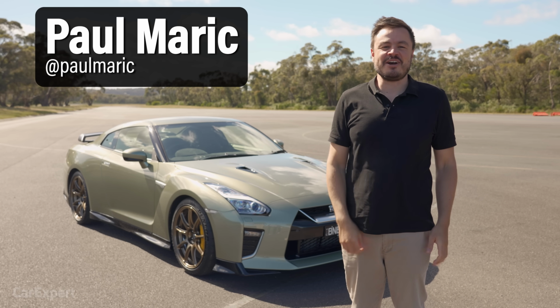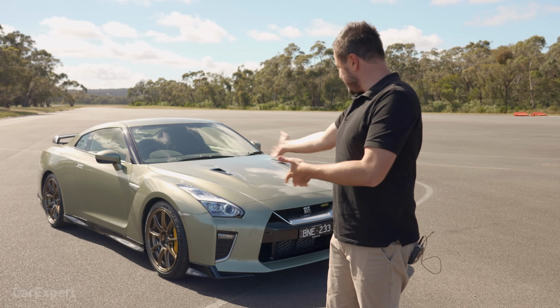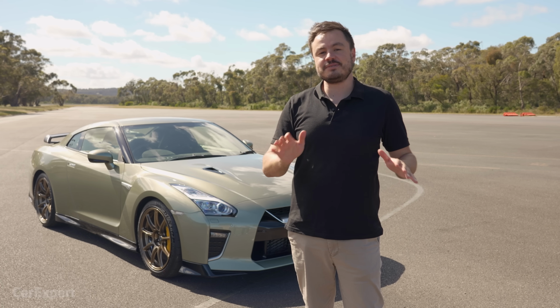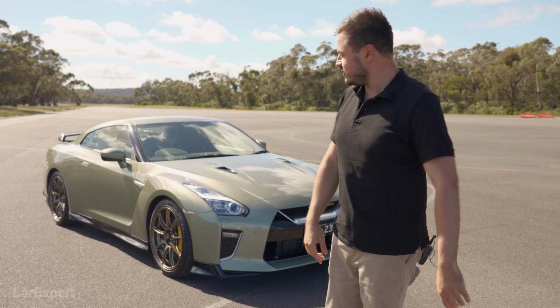G'day, I'm Paul. So I'm constantly bringing you reviews of utes and SUVs, but today I thought we'd do something a little bit different. This is the Nissan GT-R, and from the end of 2021, it's no longer allowed to be sold in Australia because it doesn't meet side impact safety rules. Fun police getting involved in everything that we do.